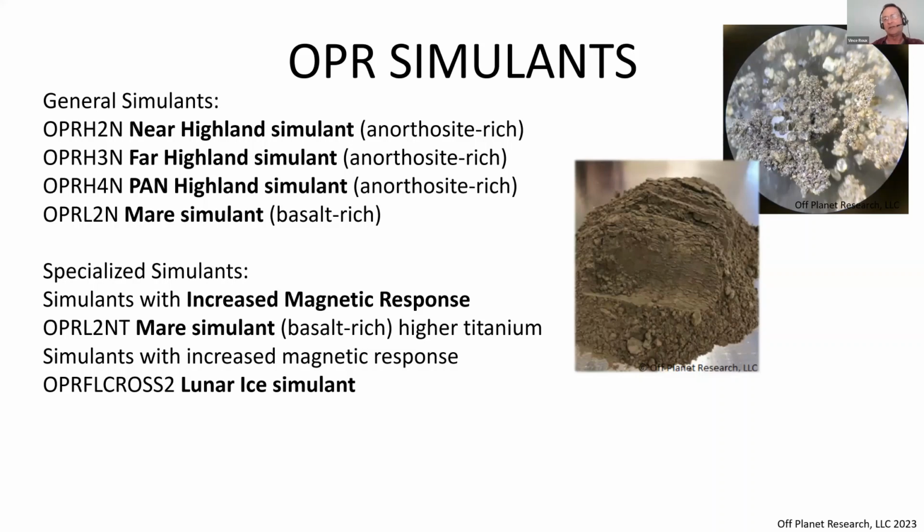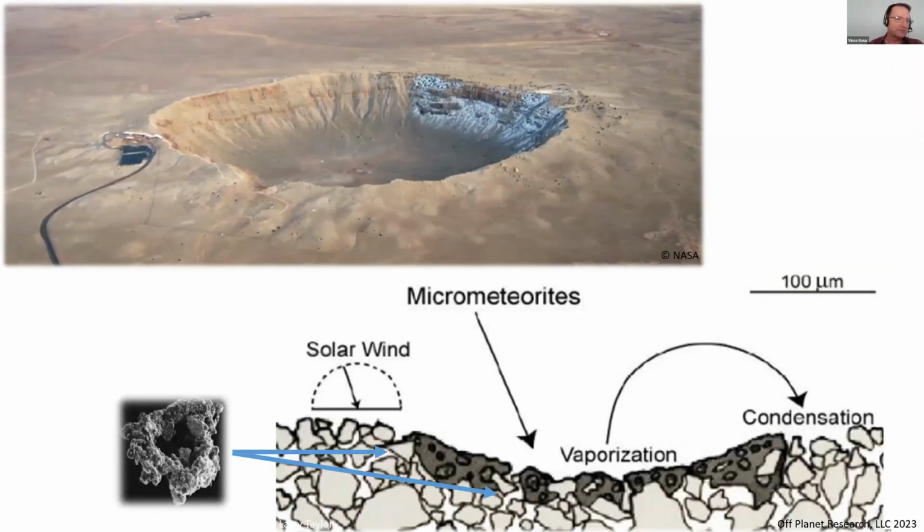So you need to test with a lot of different simulants in order to make sure it's going to work. And so you want to use different types of simulants. These are some of the examples of the different types of simulants that we produce to approximate different locations on the lunar surface. And we also can specialize simulants such as increased magnetic response for things like not coating electric motors, or for helping with beneficiation processes.